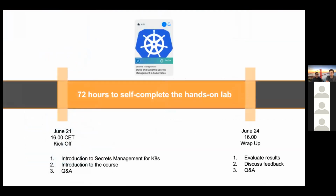So this is the planning. Today we are going to do the kickoff, and after this session you are going to get access to the course Static and Dynamic Secrets in Kubernetes. And on Thursday, the 24th of June, we are going to do a wrap-up where we are going to evaluate the results, discuss the feedback, and also have a small Q&A. So we would like you to finish the course by Thursday, 4 o'clock, so then we can discuss your feedback. And also we will have a survey. Don't forget to complete it after you finish the course.